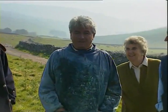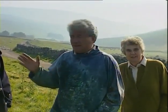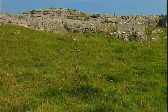Today we're in the heart of the Pennines, right on the roof of it. And what we're going to paint is around us here. But you're going to say to yourself, there's nothing here. Well, we're going to show you that there is something here to paint. So let's get on with it.